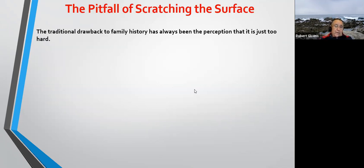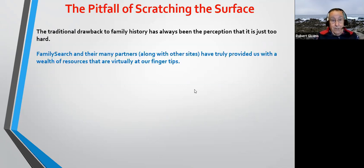And as I wrote this, I thought about it and I thought, well, it's kind of ironic because originally family history was kind of looked down upon because it was really so difficult. And if you had started 62 years ago, like I did, it was absolutely difficult. But in the meantime, over those years now, FamilySearch and their many partners and others have really turned out a wealth of resources that we have sitting at our fingertips, and they really aren't hard to access.